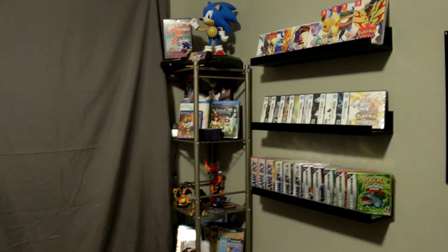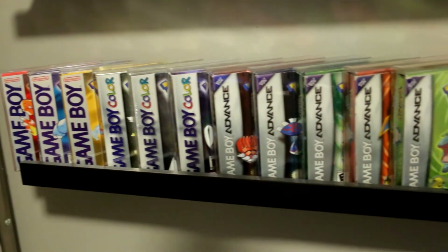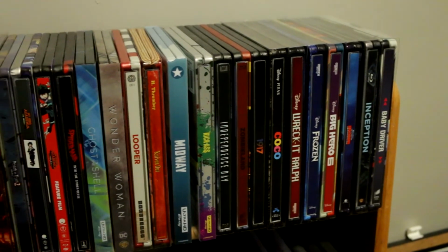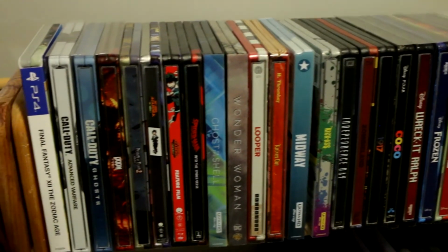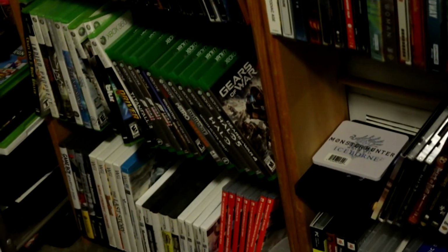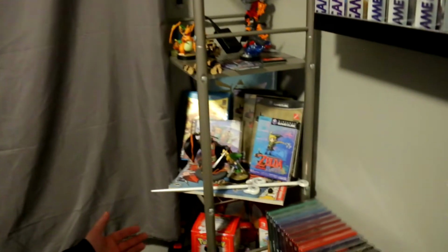This is more of my display area. As you can see, I've got all my Pokemon games right here, all complete in box. Going down here, you can see more of my Steelbooks. The whole top row actually is all Steelbooks. I've got more games underneath there, more games, and then a whole display shelving unit, I guess you could call it. One of the things I wanted to really show off, though, was my Wind Waker collection.